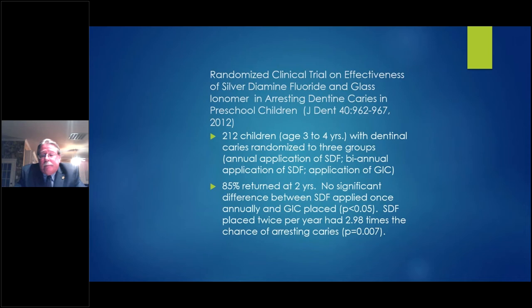I can tell you, I have searched the literature inside and out. Although this says biannual, there is no literature that says that once every month is worse than once every 6 months. So for our kids, we're trying to tide over to the OR. We might see them at 1 month, 2 months, 3 months to reapply to get that second coat on and get that benefit of 3 times the benefit, just to tide these kids over until we can get them in the operating room.